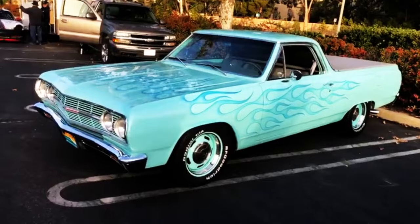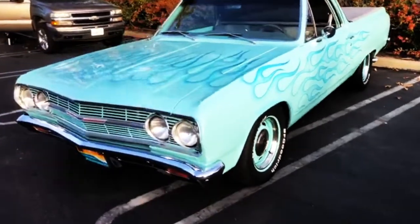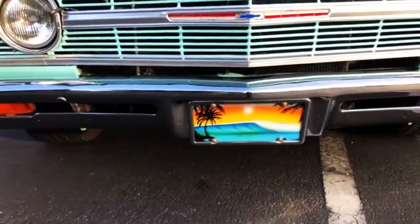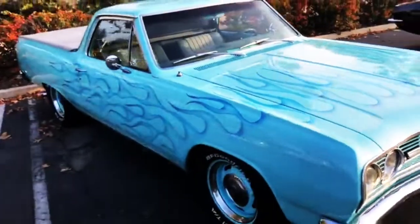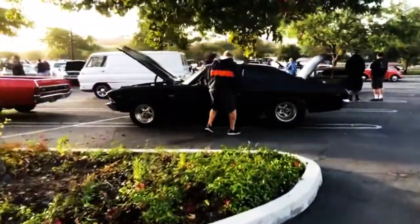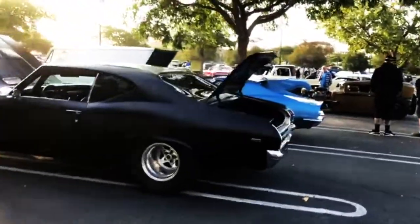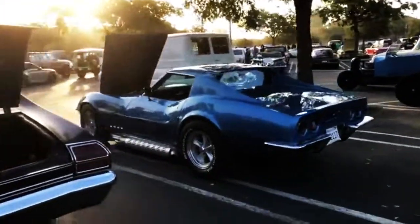This is pretty sweet, look at that. That's pretty flawless. Black SS, that's something Dwayne Johnson would like. More Vettes.